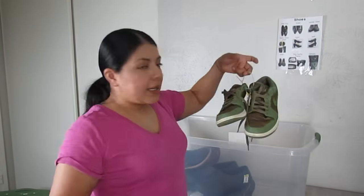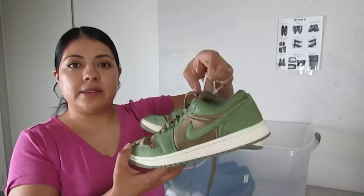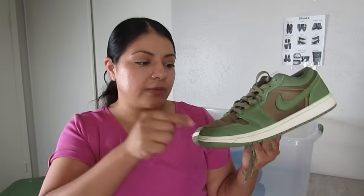These right here, I am almost 90% certain that I'm going to keep them. They are a size 8. I'm a size 7.5 for the most part. Sometimes I will go up to an 8. There's a little bit of room in the front, but I'm going to buy some insoles.